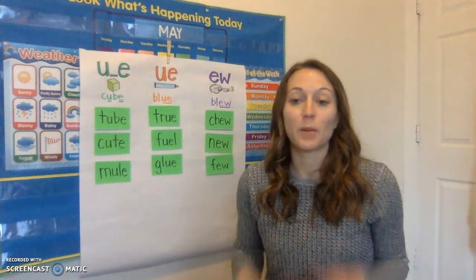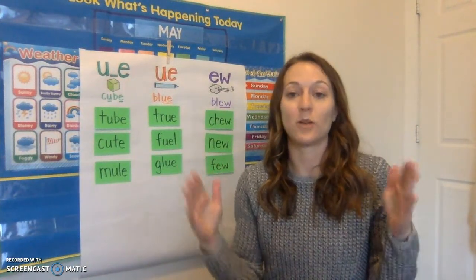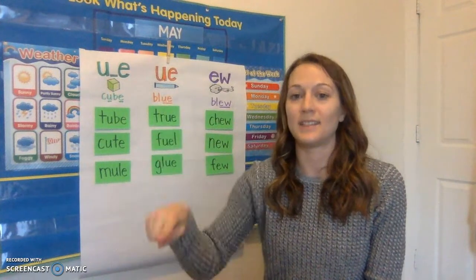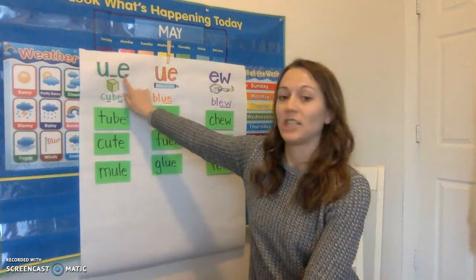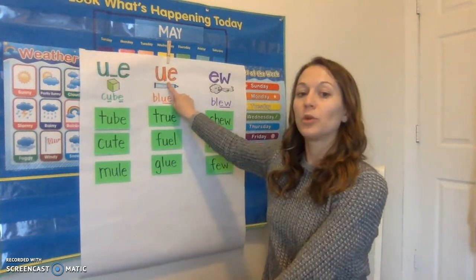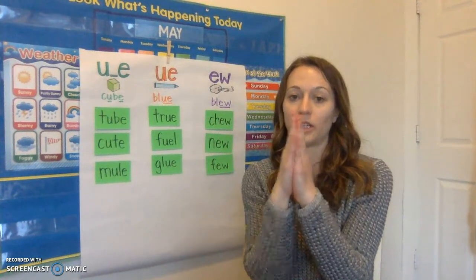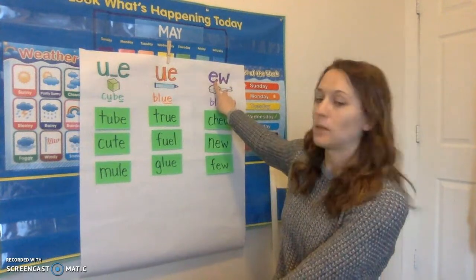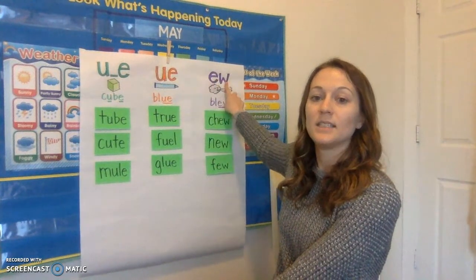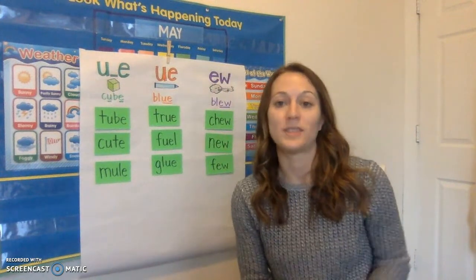So these are reading patterns we can look for to tell us if a word has a long U sound. So remember, you would say its name, U. You can look for U with a magic E. You can look for UE, two vowels that are right next to each other. And remember, the first one does the talking. Or sometimes when we see E and W together like this, it will also make the long U sound.